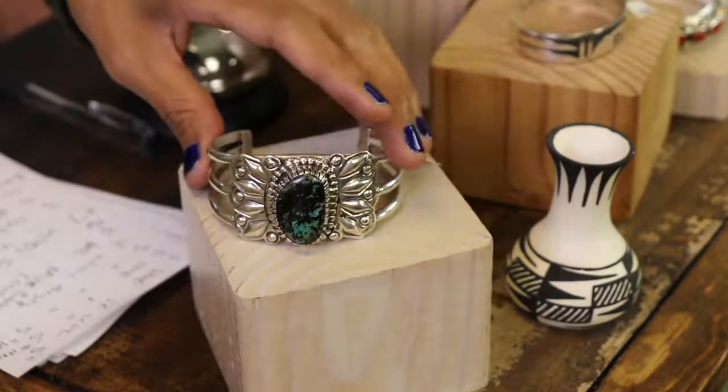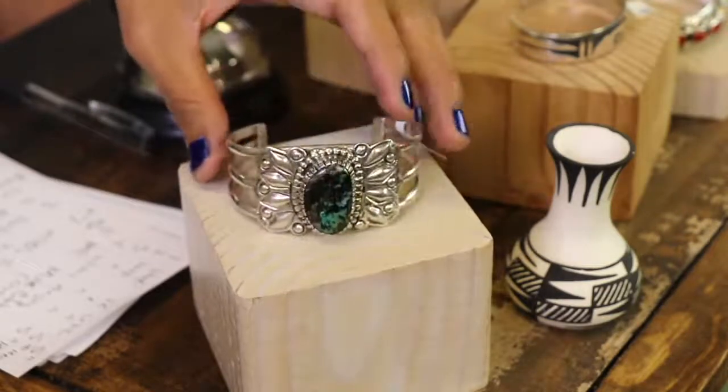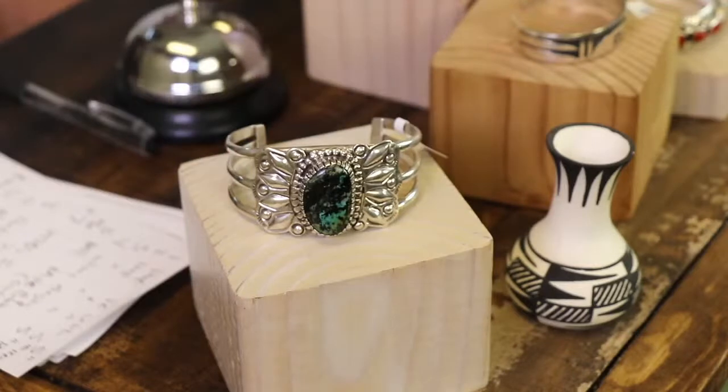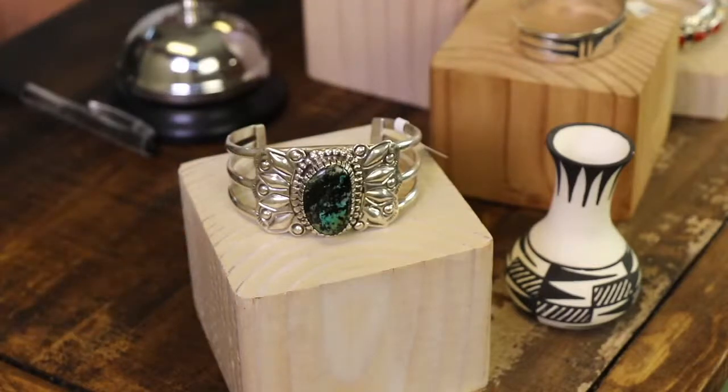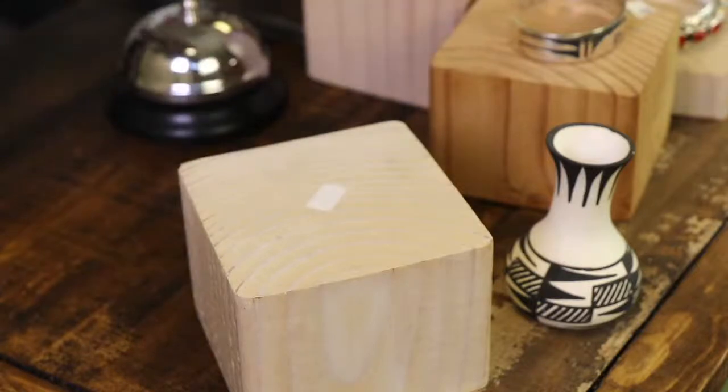Said it was a size 7. It is a size 7. 5.5 inch cuff with a 1.5 inch gap. Gorgeous. All right, the price on this piece was $600. We're taking $120 off. It's on sale today for $480. And that is the Cortland Plume Bosque Boho bracelet.